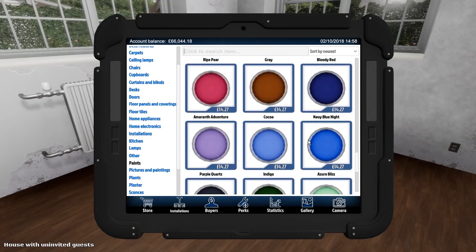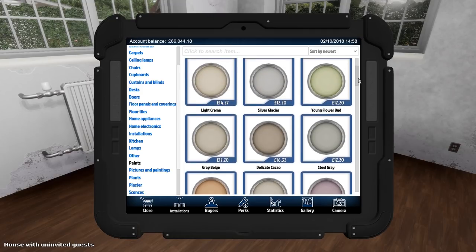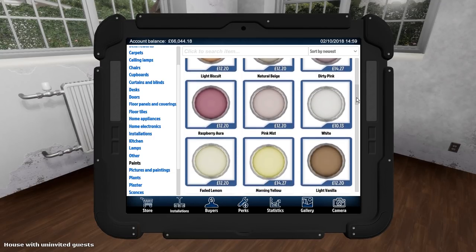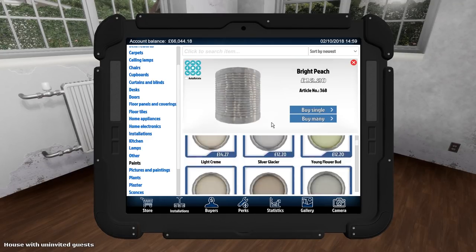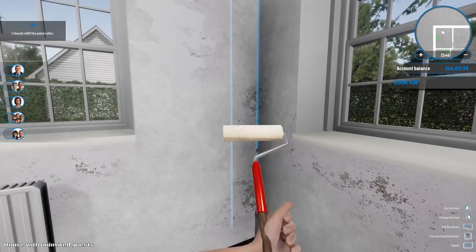Again, I'm looking for something quite warm. So, what sort of colours? Neutral beige, delicate calico, copper coin might be a bit too iffy. Pink mist. Light peach. Let's try that. Painting. There we go.